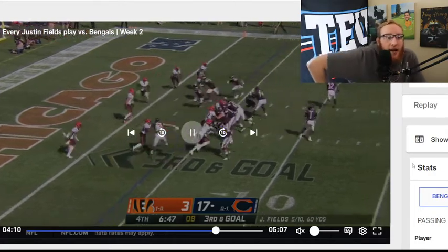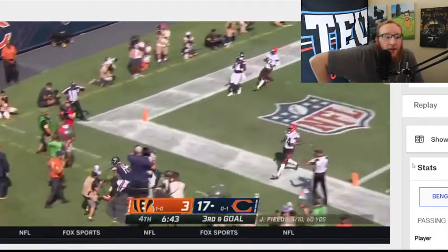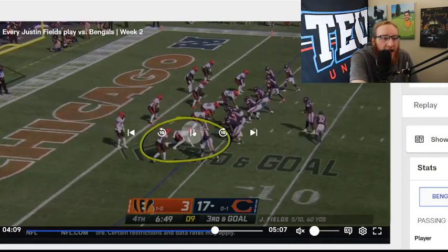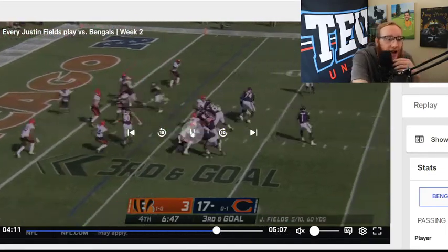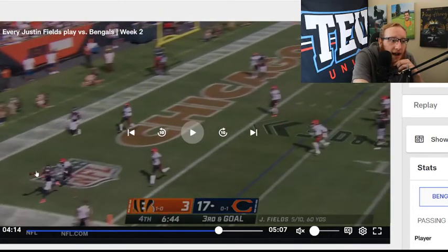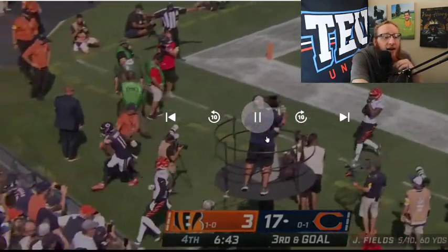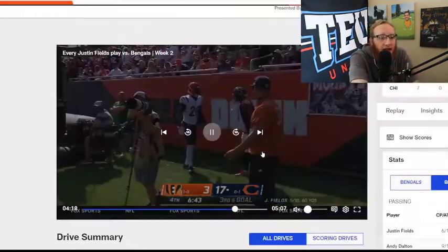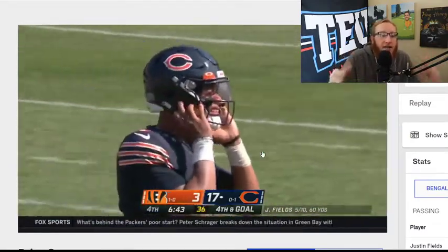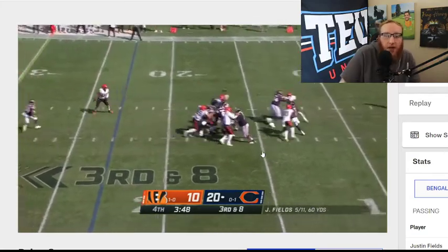Alrighty, here we go. Next play up here. Once again, 3rd and goal from the red zone, and unfortunately this ball goes off the fingertips of Darnell Mooney. Unfortunately, the cameraman does not turn in time, so I don't think we can see if this ball was thrown well or not. It seemed to be way outside there, and no chance at a completion. So Justin Fields has to hone in that accuracy a little bit more in the red zone. Other than that, I think we're truly cooking with gas here with Justin Fields.